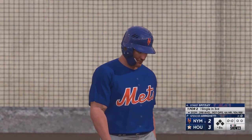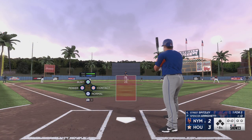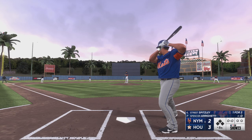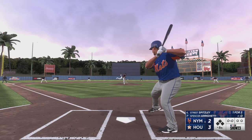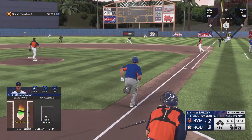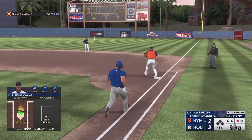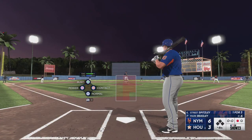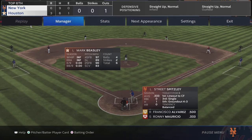Back here at the ballpark, we go to the top of the fifth. Here's a big power threat. Prince Street. The pitch. Nice grab. Over to first. And very nicely done for the out. Prince Street up now for the Mets.